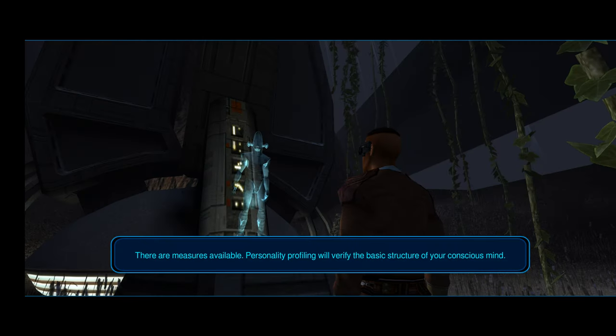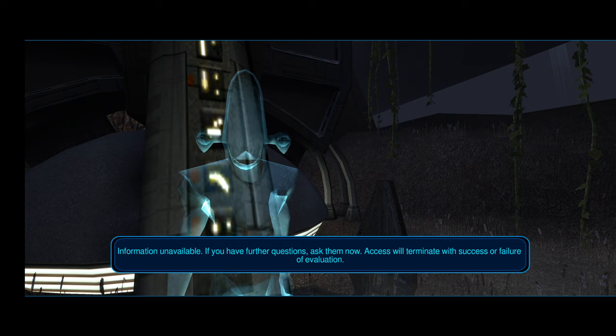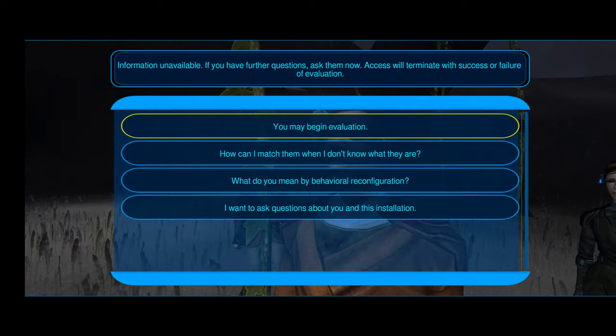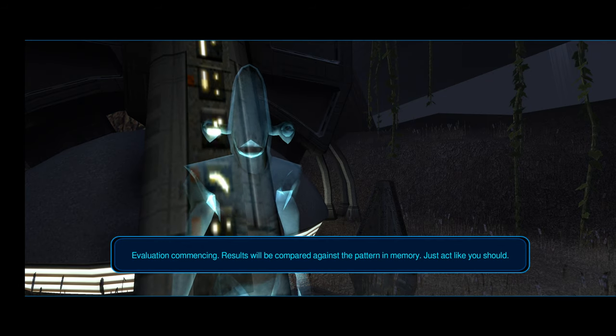There are measures available. Personality profiling will verify the basic structure of your conscious mind. With that, I will determine whether you are ready to receive the... Information unavailable. If you have further questions, ask them now. Access will... Evaluation commencing. Result will be compared against the pattern in memory. Just act like you should.